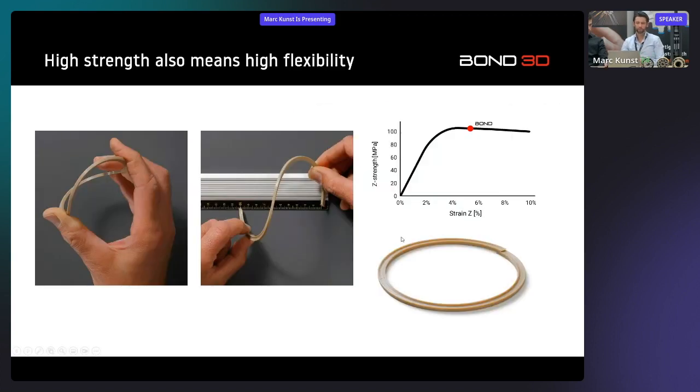And this is an example of a very simple product, but also, let's say, it quite well exposes the strengths or weaknesses of the technology. Here you can see a backer ring with a scarf cut, and as you can see, it's very bendable, showing the ductility of the material that we print, which is of course important for quite a lot of applications.